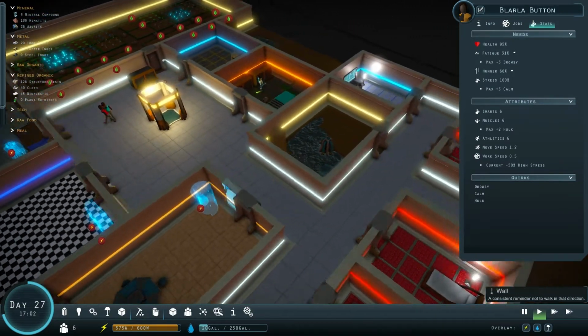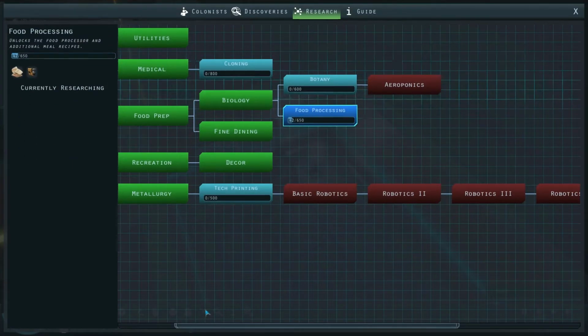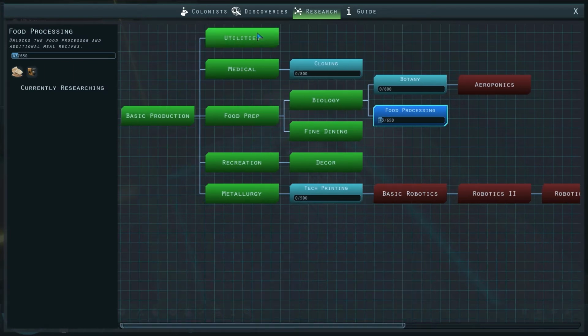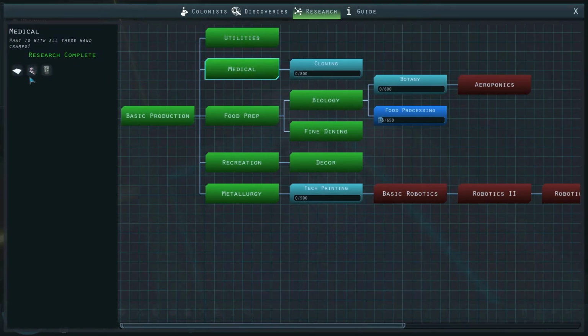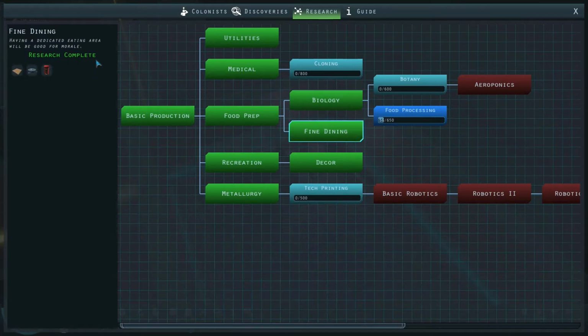While building all of this, I did also have Sir Lord Gamer working very hard on a whole bunch of research. Look at all this. So we did the utilities and the medical. We've got our food prep, but we also got some recreation, so we can now build a nice recreation room for that to hang out in. I always struggle with that word as well. So we can now make steel, so we're going to do that shortly. He's worked on biology, look, so we can do all sorts of stuff with fish tanks, aquariums and that. The fine dining. We've even got the decor here, so we can put some plant pots and nightstands down.